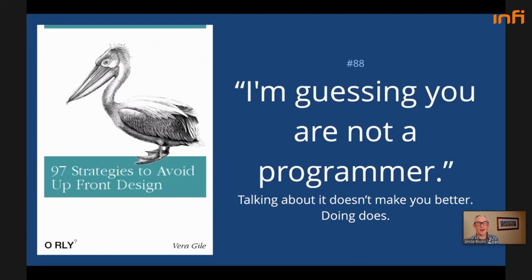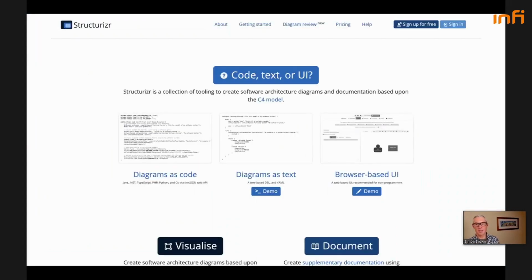When I was talking about upfront design, somebody actually said this to me, which is kind of borderline offensive, I guess. He said, I'm guessing you are not a programmer. So I'm talking about doing upfront design and drawing diagrams. He said, well, you're obviously not a programmer because that's not how we do things, which I did take offense to, but I am a programmer. As part of my role, I also have another company called Structurizr, and this is a whole collection of tooling and a software as a service that I've built myself. So I know how this stuff works, and a lot of the techniques I'm going to talk to you about, I've applied to my own work.